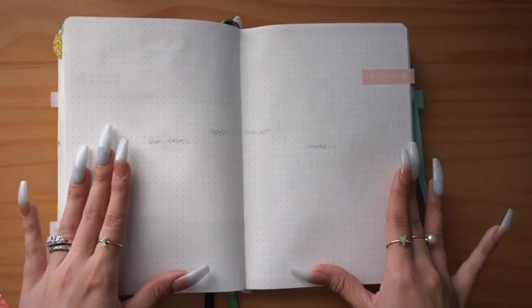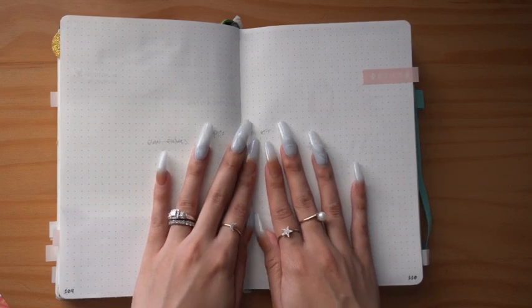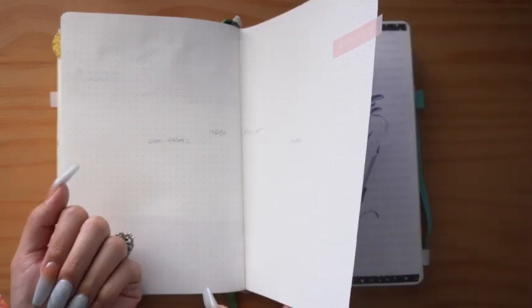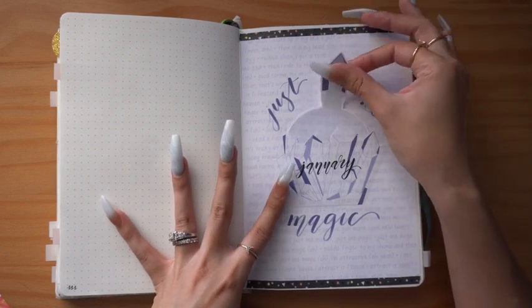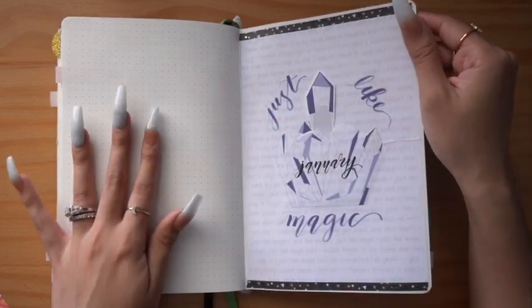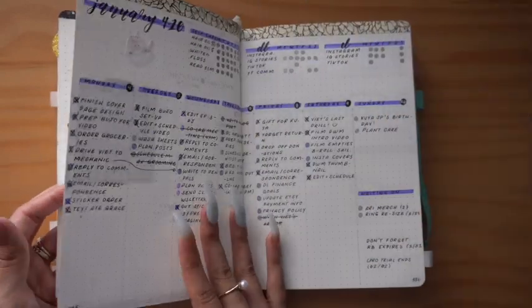Here, I wanted to do a 2021 playlist, but I'm not really sure if it's worth coming back in to do, but I have the pages bookmarked in case inspiration does strike. And here's the first spread of the new year. I set up my January cover page. This was a lot of fun to do. Definitely pushed me creatively. And then the same simplified monthly calendar.